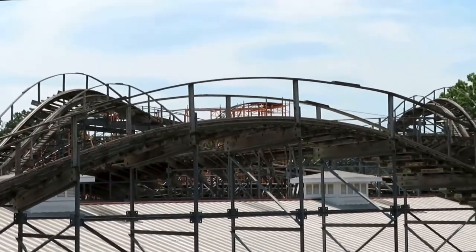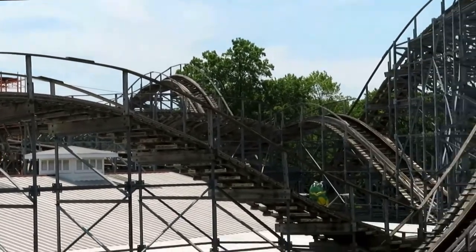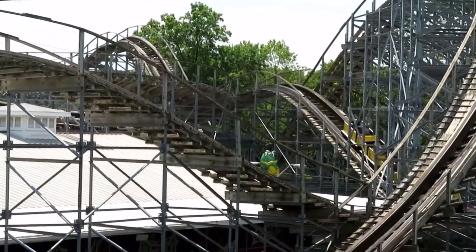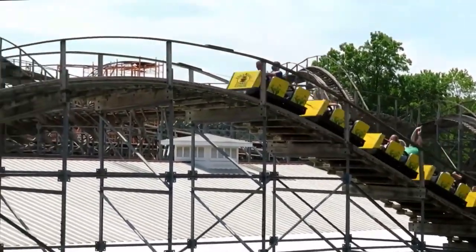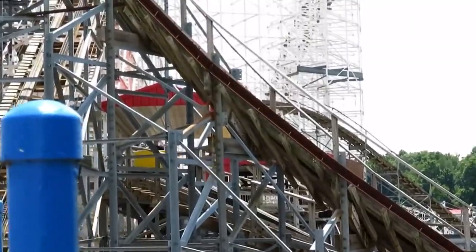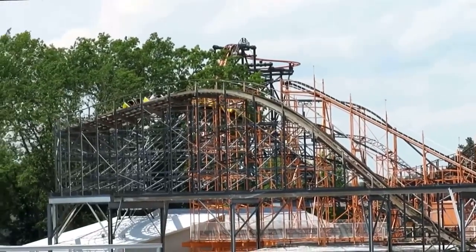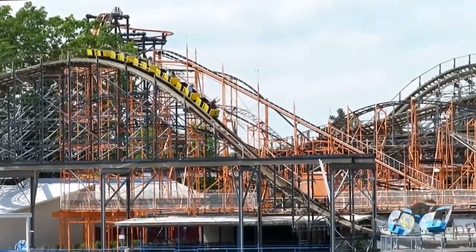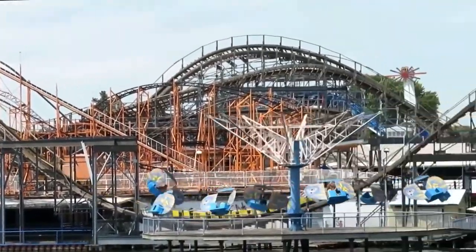Now, I've been riding this coaster for 20 years. I have probably over 250 rides on this because I rode it back in high school all the way till now. And I marathoned it a lot. So I could tell you a lot of good hints on this, and I'll go over that at the end of the video after I go over the actual ride experience. After the ride experience, I'll go over more details on the actual coaster itself.